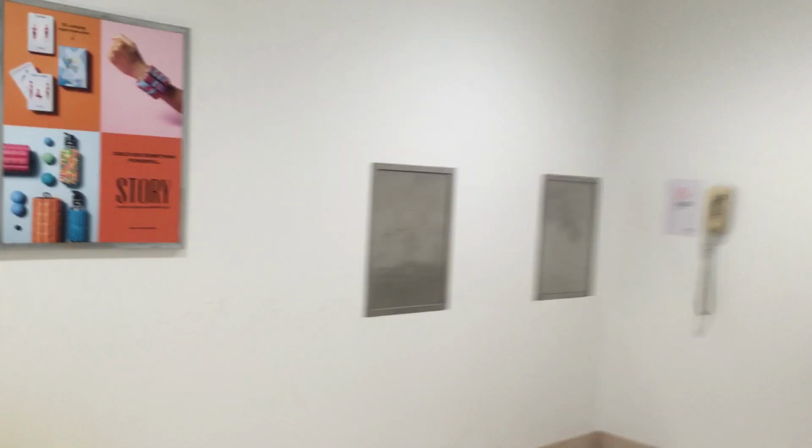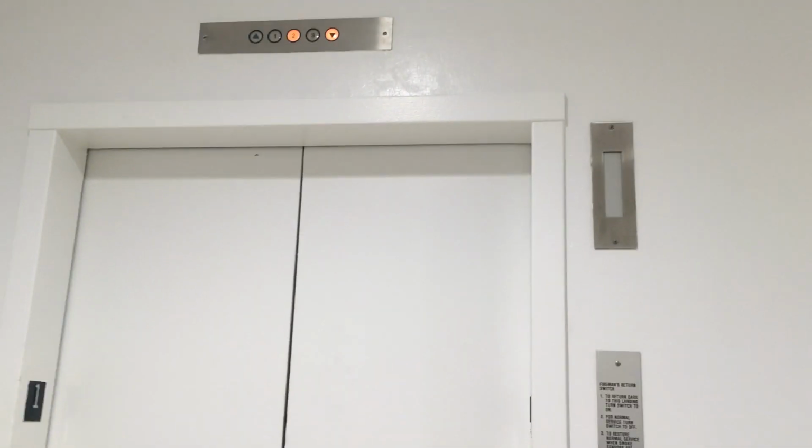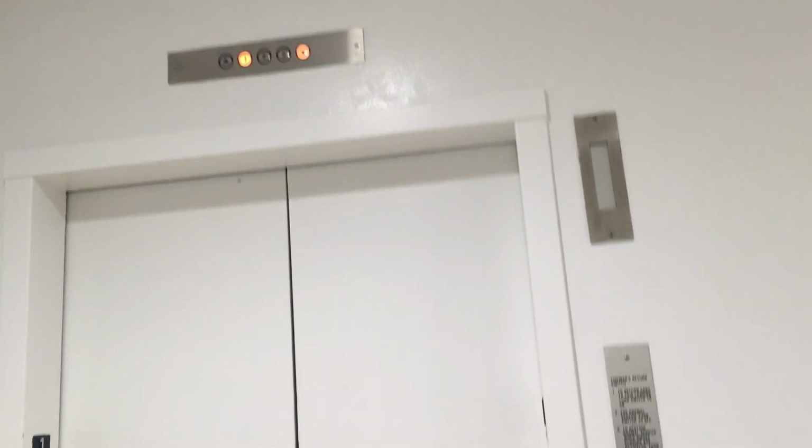Alright, here we come to the elevator at Macy's at the Ross Park Mall. Here you are, the Macy's department store over at Ross Park Mall, Pittsburgh, Pennsylvania. This is the elevator at Macy's at Ross Park Mall. How many times are we going to state that this is the elevator?